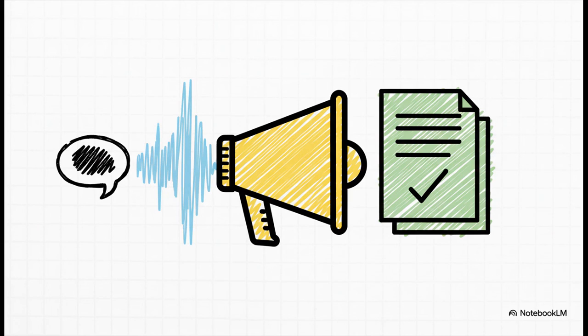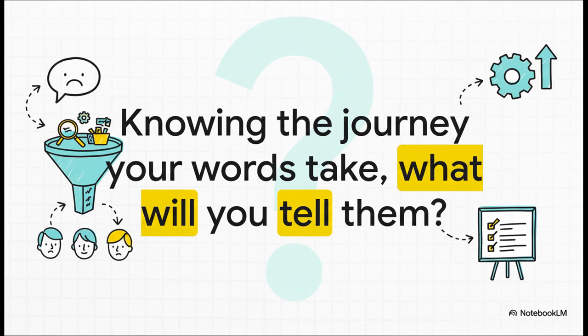So remember that very first quote about the text being too small? That single voice, now amplified by data and all this analysis, has been totally transformed. It's not just a complaint anymore, it's a clear mandate for change. So you see, it's not a digital void at all. It's a system that's designed to listen, to understand, and ultimately to act. It's a good reminder that behind every screen is a team of people just trying to solve a problem, which really only leaves one final question. Knowing the incredible journey your words will take, what will you tell them?